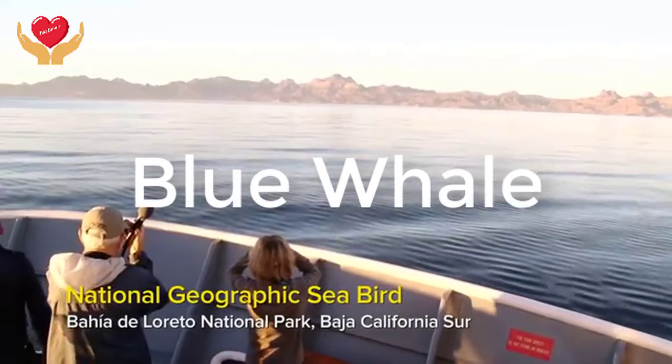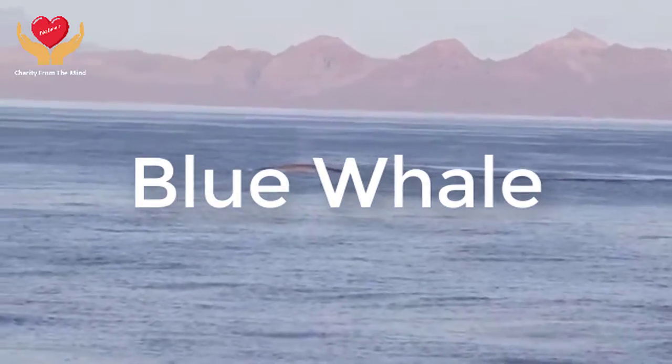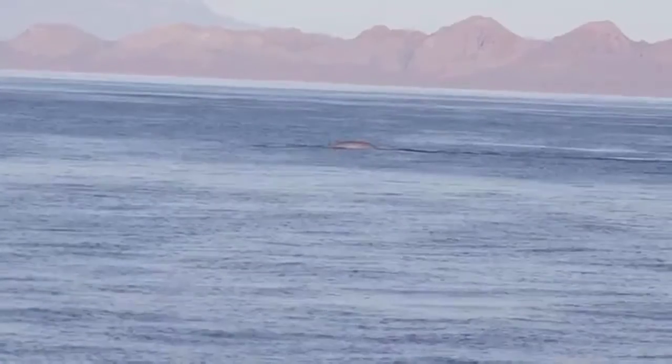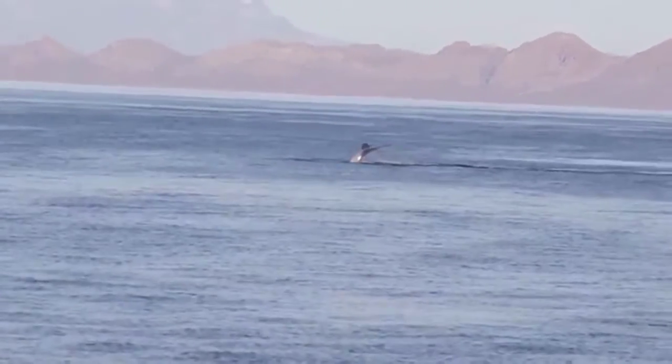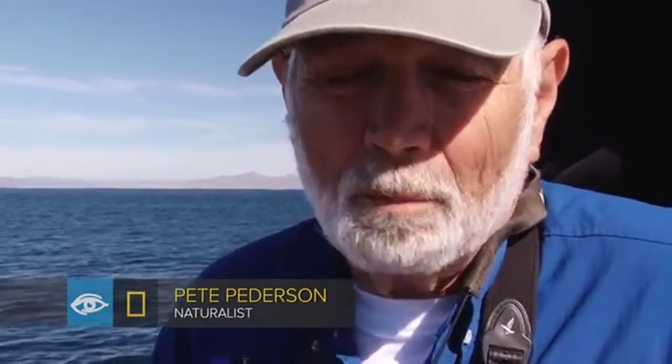Right here, okay? Yeah. So that's a blue. Here it comes again, that's a blue. See the modeling? Beautiful. Look at the dorsal fin. Might get some flukes here. This is a great start for this trip, and what we would hope for the most would be blue whales, and they're all over the place.